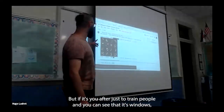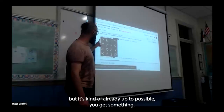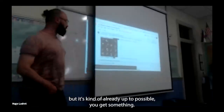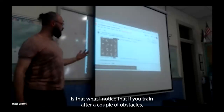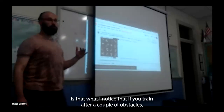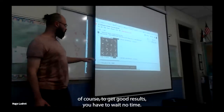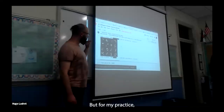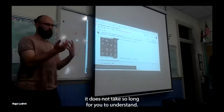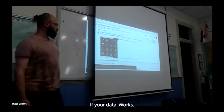But you can see that's just the first training on MNIST. After the first epoch, you already get something. The cool thing about this model, about diffusion, is what I noticed: if you train it, after a couple of first epochs you can actually sense whether it's working or not. Of course, to get good results you have to wait a long time, but from my practice, it does not take that long to understand if your data or your parameters work.